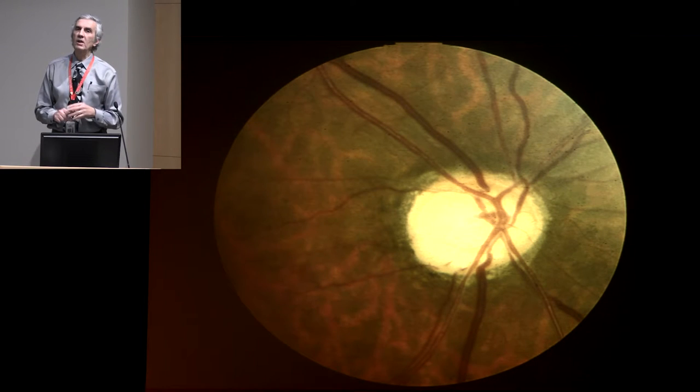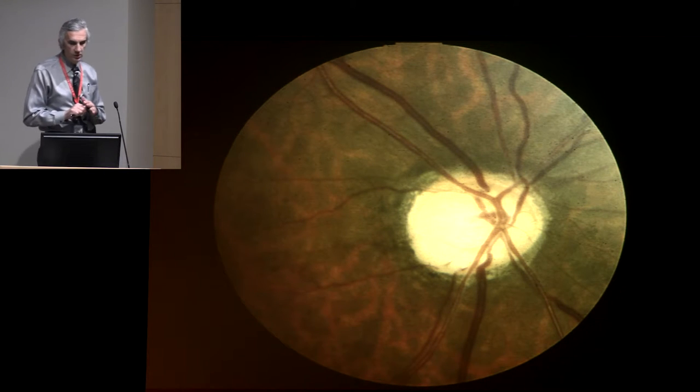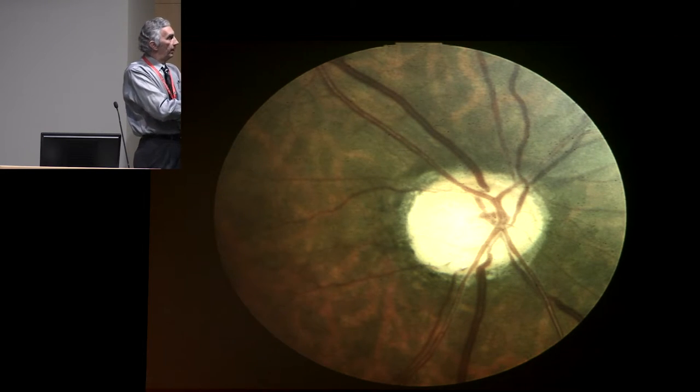All right, so we're going to talk a little bit now about what glaucoma does to the optic nerve. And so, Chris, what do you think the cup to disc ratio is right here? Yeah, if you look, it goes way out here, at least 0.8. Sometimes hard to see right there, so at least 0.8. And so you'd really worry about that.